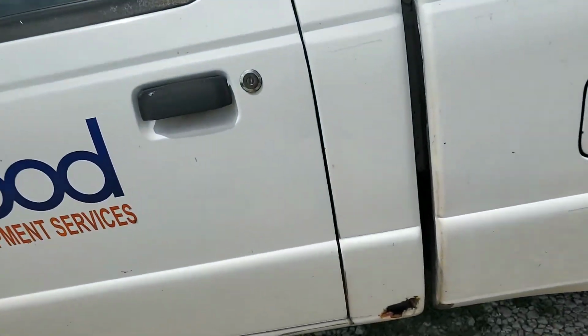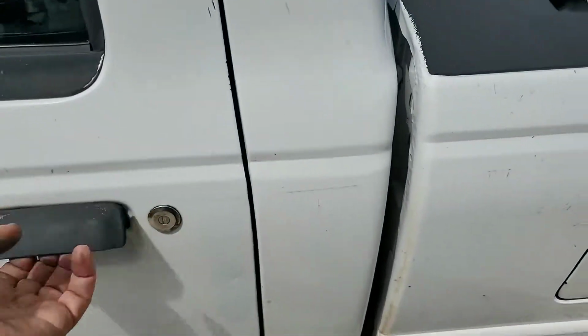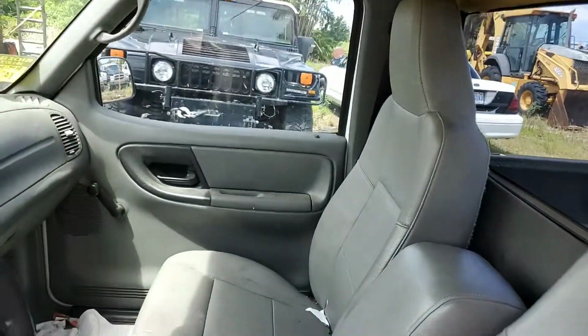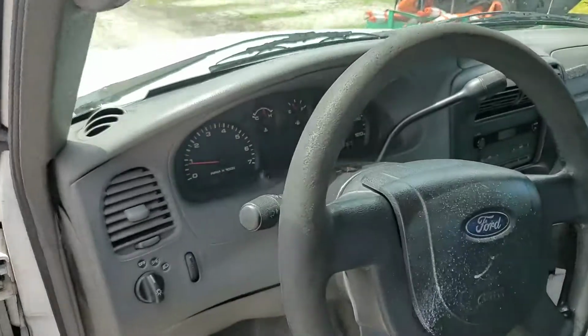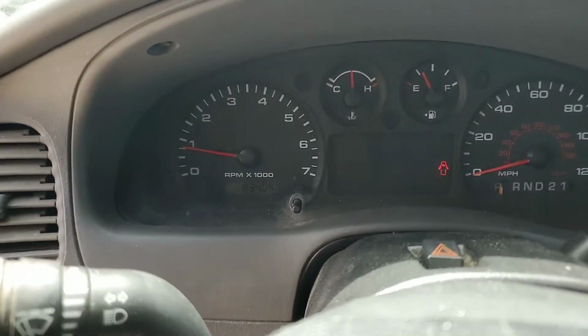Driver's side pillar bottom rust hole. Interior in good shape, no rips or tears on the seats. You can see good dash. Only 83,000 miles.